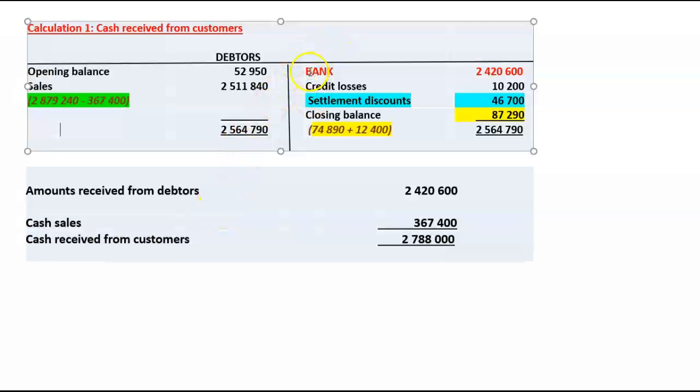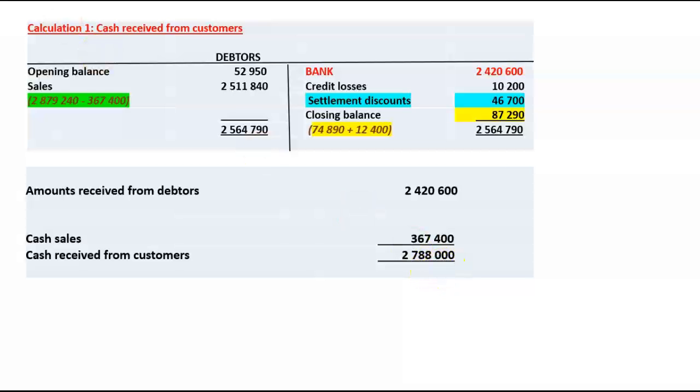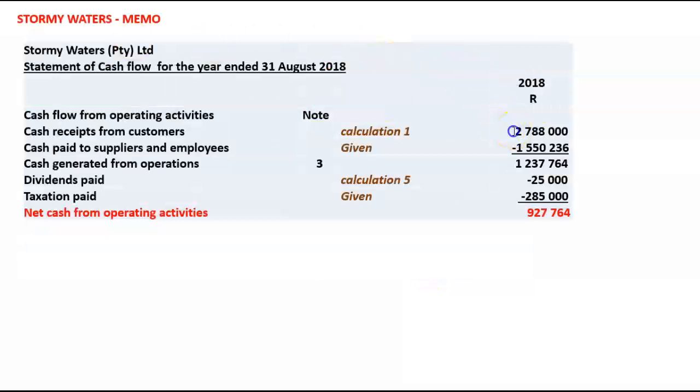So now we can work out how much money we have received from our debtors: 2,420,600. But our cash customers, our cash sales, they're also customers. So that amount that we have received for cash sales, we have to add the 367,400. So total cash received from customers, 2,788,000. Very important, 2,788,000.